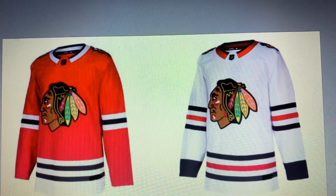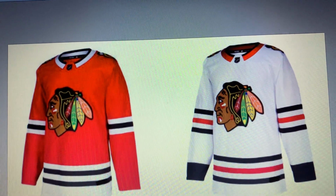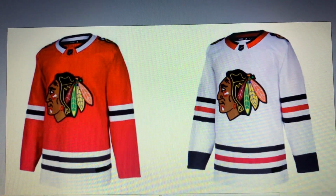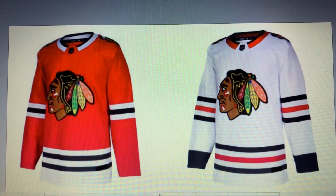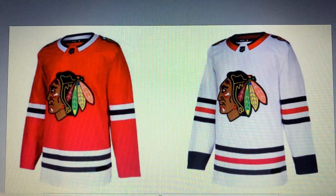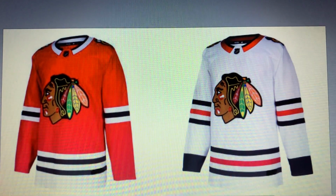Now, I have already seen the leaks from sites such as Aesthetics, so what I've done here on my computer tonight is I've gone on Paint, and I've created the updated collar design using these two jerseys here, and I'll show that to you guys shortly. But what I want to do first, before I show you the updated collar design for the Blackhawks, even though it has not yet been officially unveiled, I might as well share it with you guys now, since we all know what it looks like anyway, and all it is is a new collar design, not an actual new jersey design.